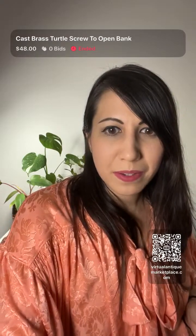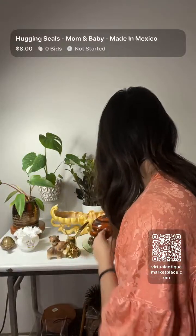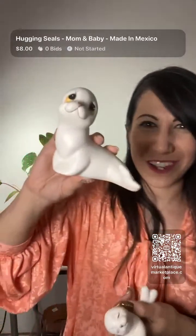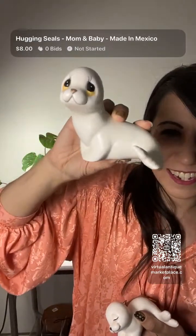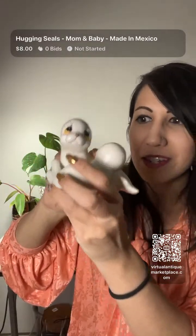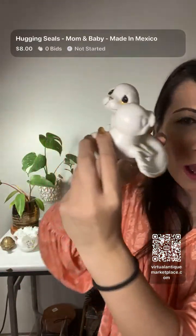I have these really incredible seals. This is not the first time I've had them. I'm sure it won't be the last. But every time I find these guys, I just squeal because they're so stinking cute. Look at this little cutie. And then I've got a little baby seal that goes with it, so you can make them hug each other like baby and mama.